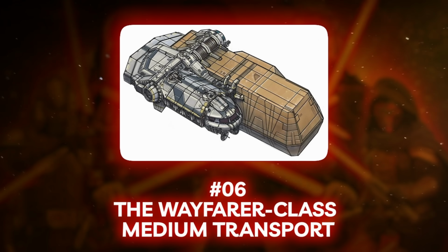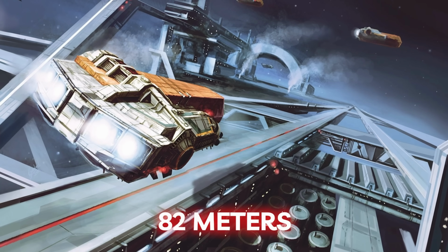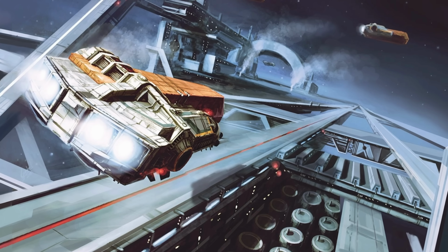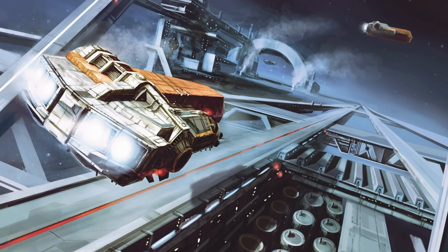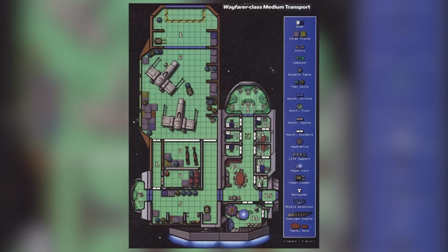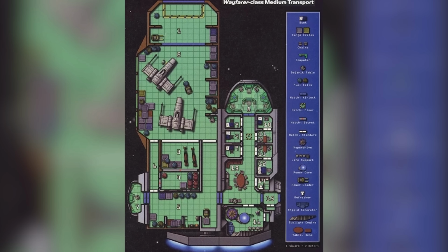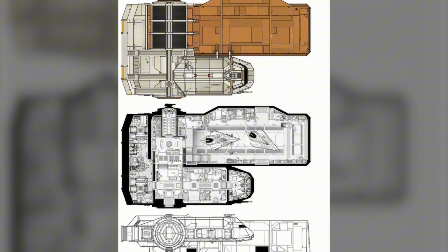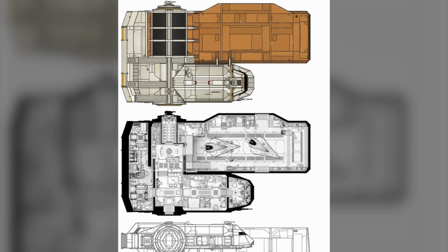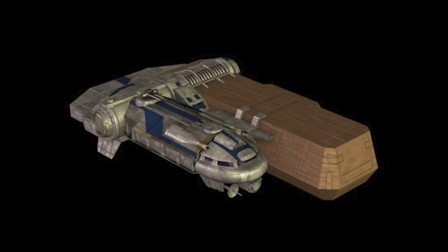Number 6. The Wayfarer-class medium transport. At roughly 82 meters with its cargo pod attached, this baby brings something none of the other ships on this list can match: detachable cargo sections. It runs with a standard crew of around 10, though it can operate with far fewer when needed. A Class 2 primary hyperdrive with a Class 14 backup, about 3 months of consumables, and heavy defensive turrets give it real staying power. And here's the genius.